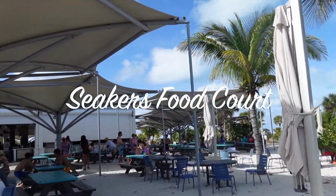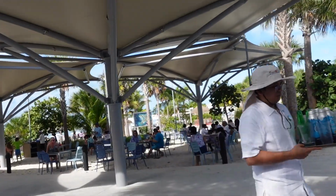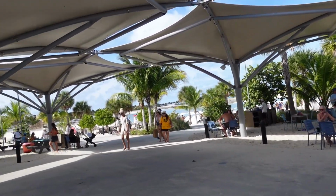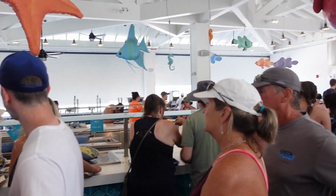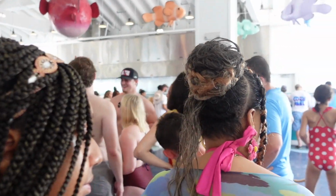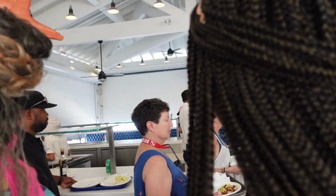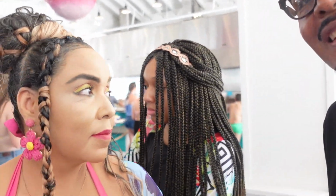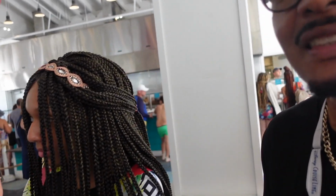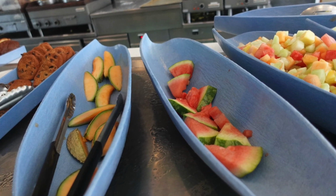Wow, this place is really busy. I guess we'll have America reserve and hold a table for us while we go inside the cafeteria to get lunch. Looks fantastic for pastries, desserts, fruit, to specialized dishes.